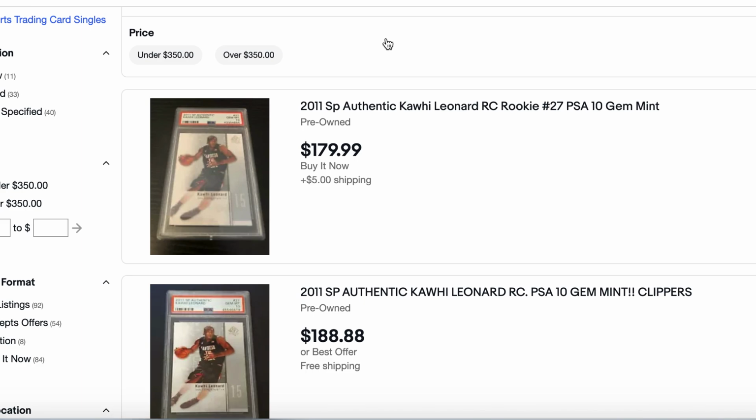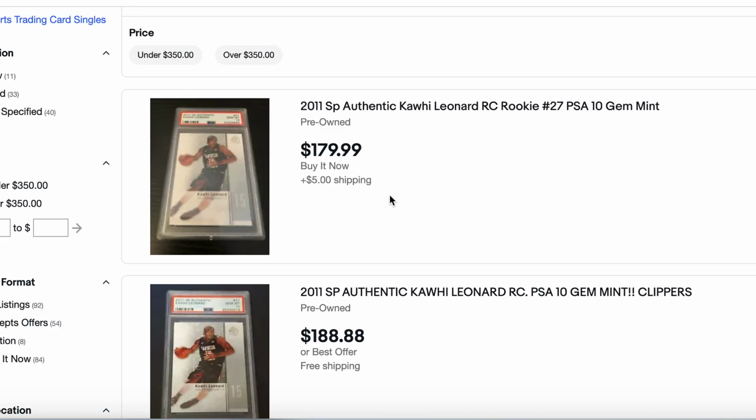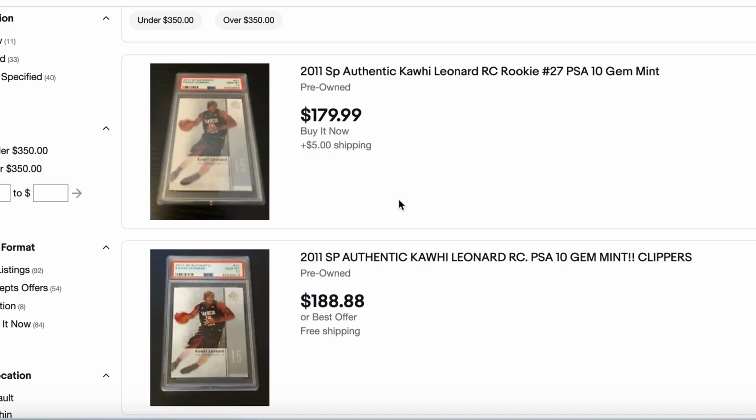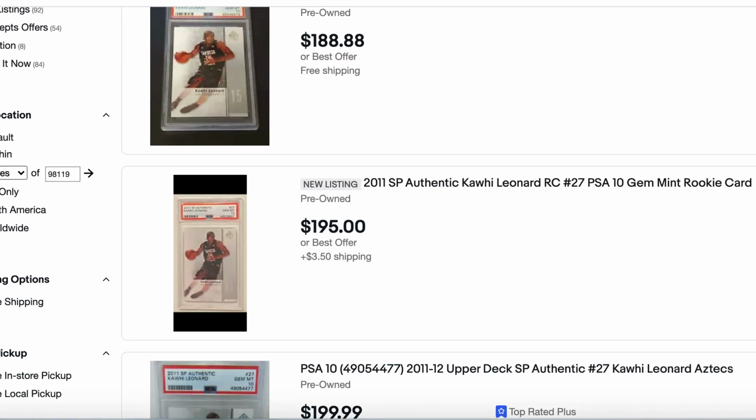180. See what that last one went for? 230. One before that, 180. So this is interesting. The Clips win a game, this is going to go up. And it just seems cheap for a Kawhi rookie like this, right?